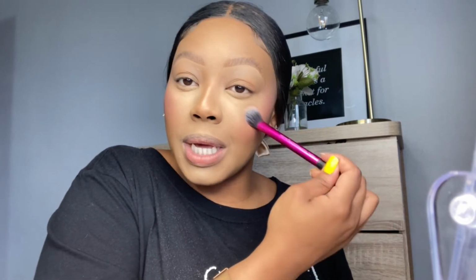All the high points of my face, again, where the light hits me. Now, one thing about me, guys, highlights, I like a lot. It just gives me a glow that I need as someone with dry skin.